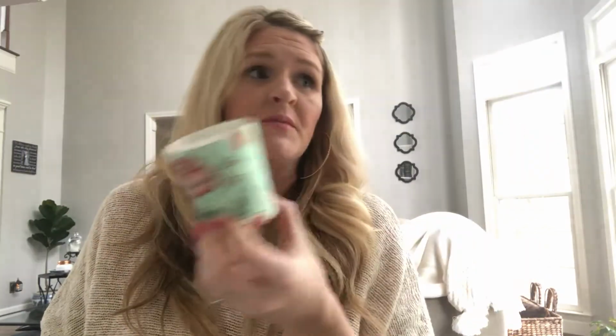Diptyque candles, go on their website, go in their store. If you know me, if you've been to my home, people say it all the time: what is that smell? Your home smells beautiful. People just know it. And I think it's really fun to find a scent and make that your signature scent of your home.